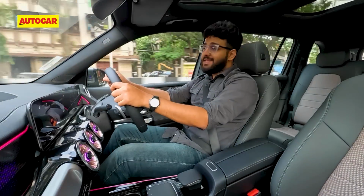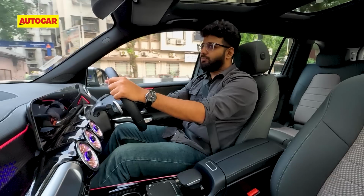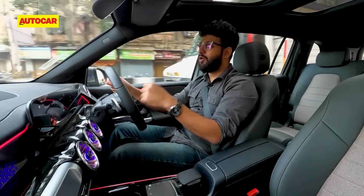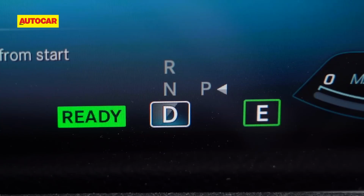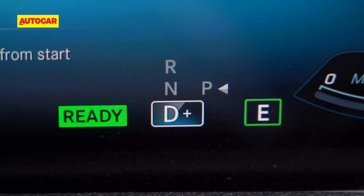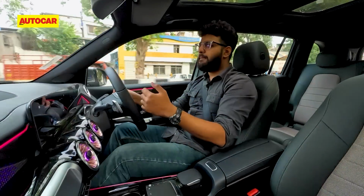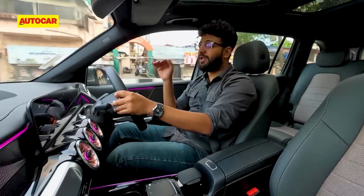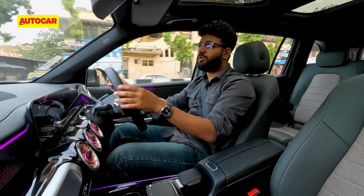Now the other thing of course is the regen mode. Because I'm in the city, I'm not going to need too much regen because I don't want this thing to cut my momentum and haul me down. So I'm going to have it in D+, which is the most lenient of them all, which means I still get a bit of regen, but I don't have to waste battery gaining back that momentum. Once I'm going downhill, that is when I'll switch to D or D-.